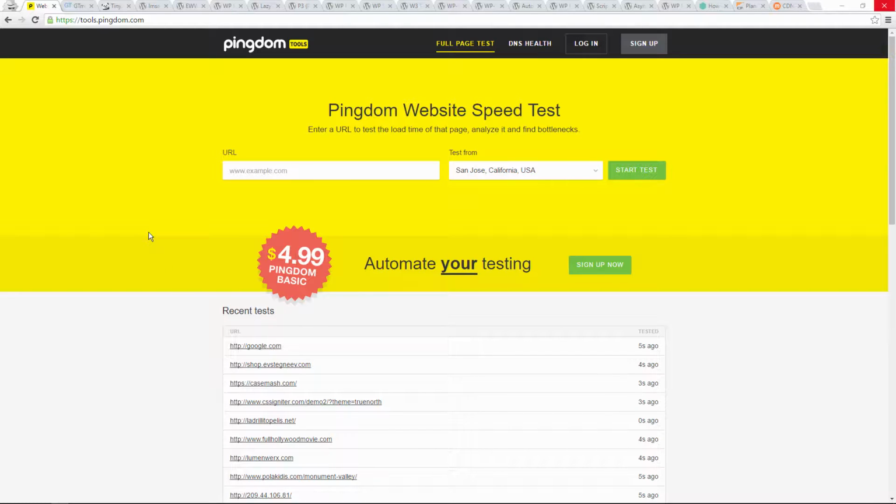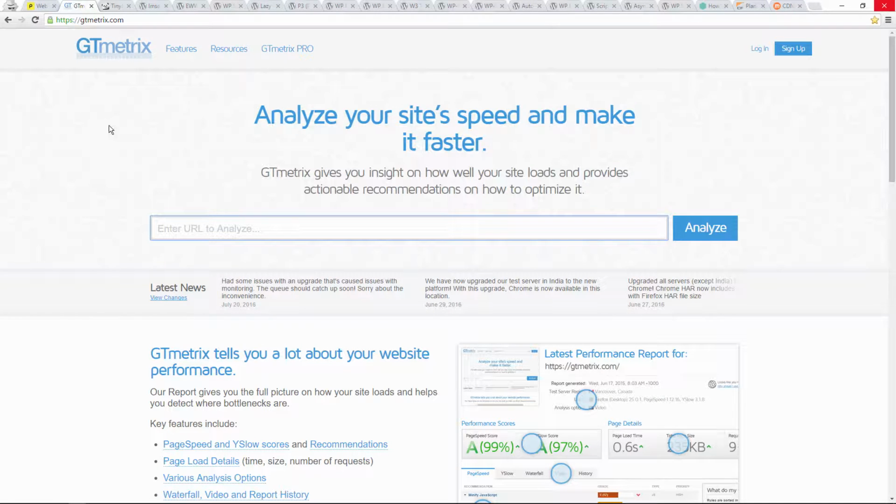It analyzes the bottlenecks and all the resources on your website being requested and gives you some good details on what you can fix. Another option is GTmetrix. It also analyzes your website, gives you a full report, and lets you know what the main issues are that are slowing down your website. So information is key. You want to gather as much information as possible early on.